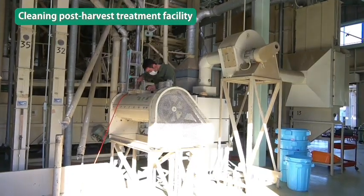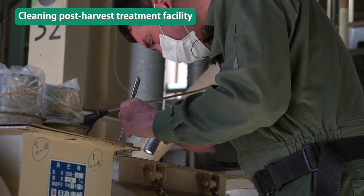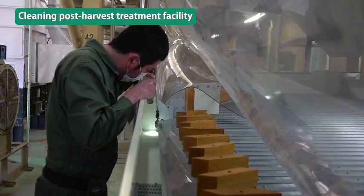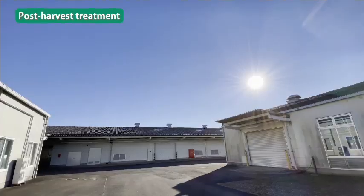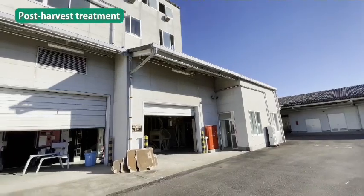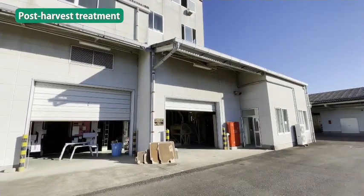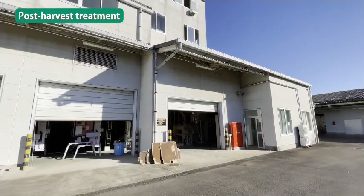Cleaning starts from the upper parts of facilities and equipment. Then comes post-harvest treatment of harvested seeds. Post-harvest treatment includes size sorting and removal of irregular types.